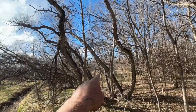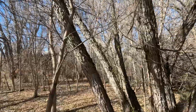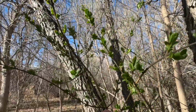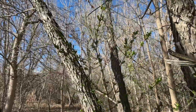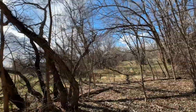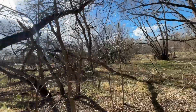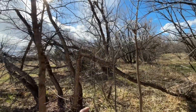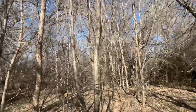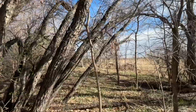Here's another tree snapping here. I love this time of year when everything's budding and blooming. It is so springy. That looks like an older one, but I'm gonna go around the fence and we'll see if there's a structure or anything on the inside of this area, as there often is.